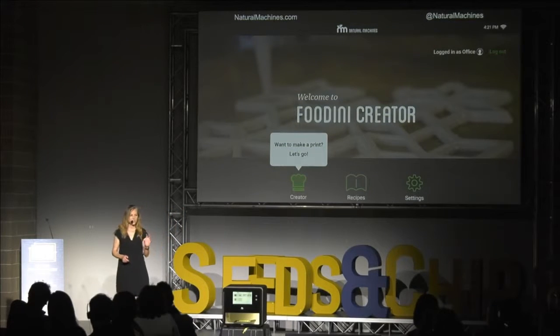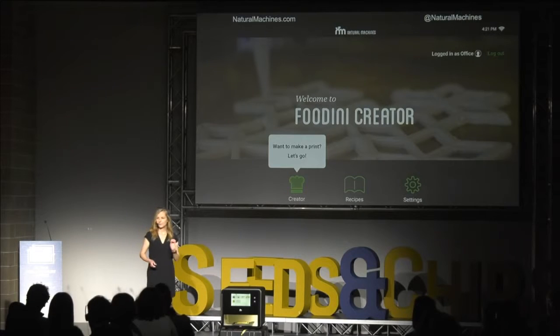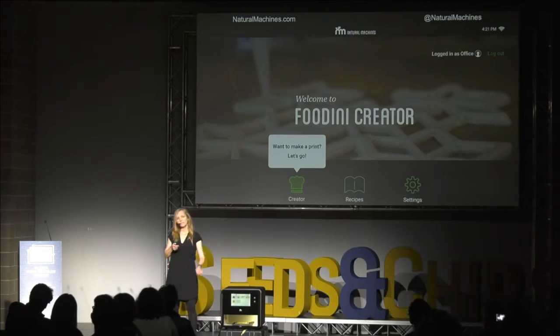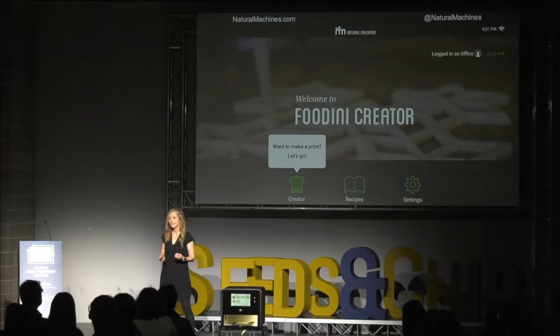But it's not just a 3D food printer, and here's where things get even more interesting. Foodini is an Internet of Things appliance. It's a connected kitchen appliance. So that allows you to do a lot of cool things. Notice how I say it's a kitchen appliance more so than a 3D printer, because that's what it is.